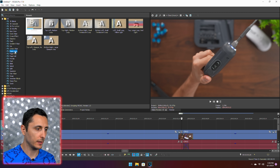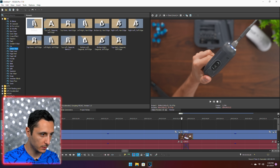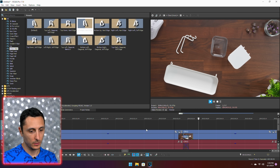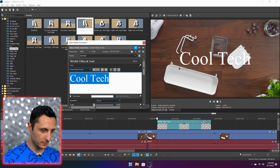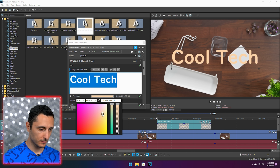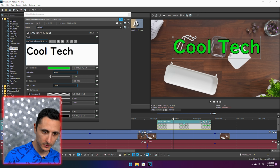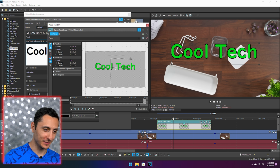This is usually where my PC lags when I'm adding transitions and I'm playing it back. So let's see how this PC handles it. Let's do a linear wipe. That's not bad. Wow. Okay, let's add some text. Dude, that's so smooth. This is full quality, by the way. I might just ditch my PC and get one of these, to be honest.